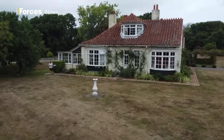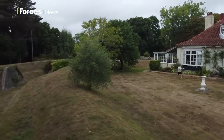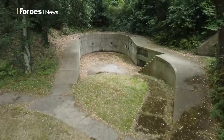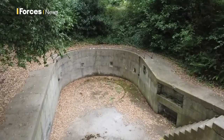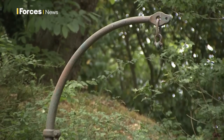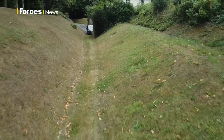The house as we see it today was built on the parade area of a Victorian fort. With extensive earthworks and gun emplacements, Historic England say this is one of the best preserved Victorian batteries known. Complete with little details like this derrick for lifting shells that just aren't present anywhere else. The current owners have allowed me to have a look around, and I can't wait to uncover its history.